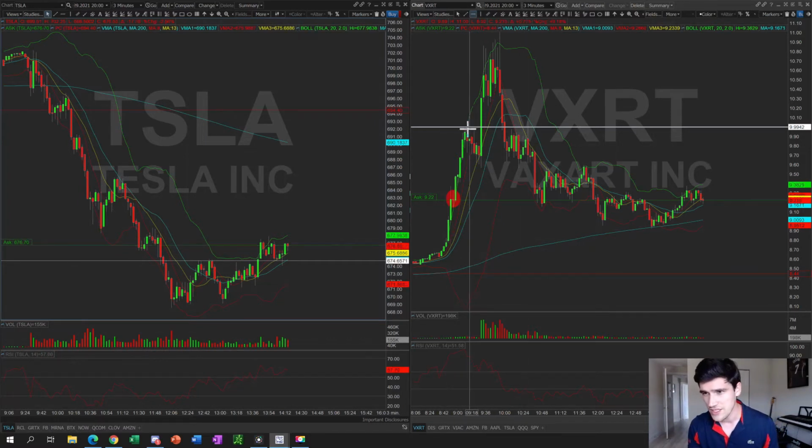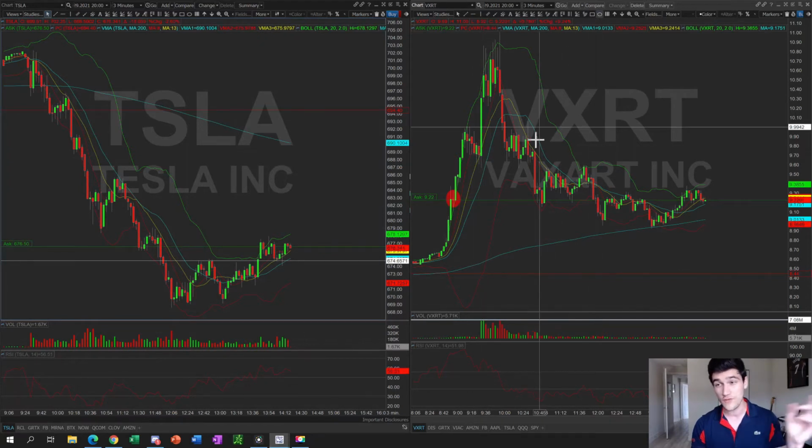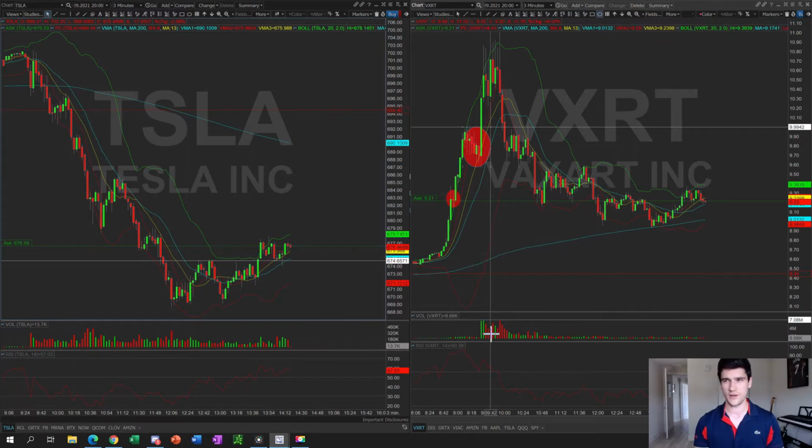It then consolidated, and right at the market open, look at this volume that kicked in here. About 7 million shares in the first 5 minutes of the market open. This stock ripped up. We called to go long. If you were not already long in pre-market, called to go long right here in that zone. The stock ripped up and we hit a high of 11 bucks.